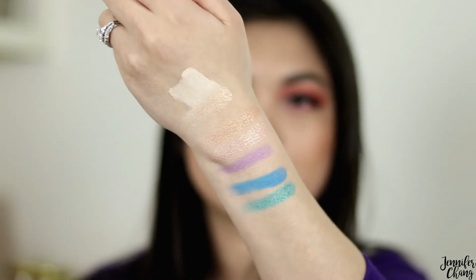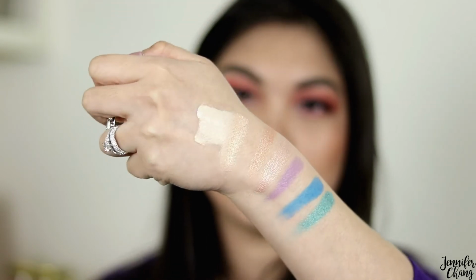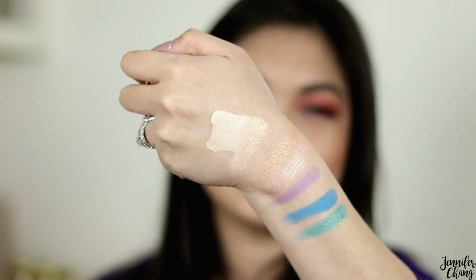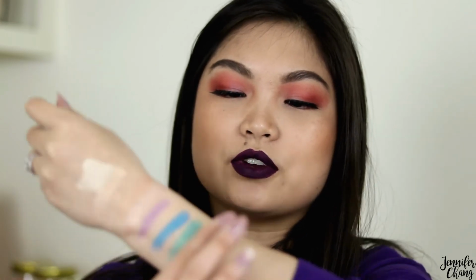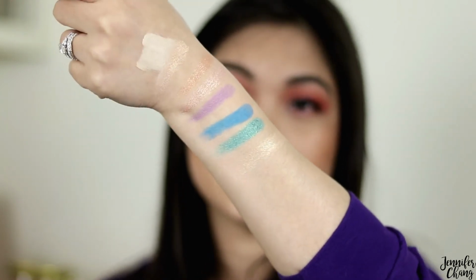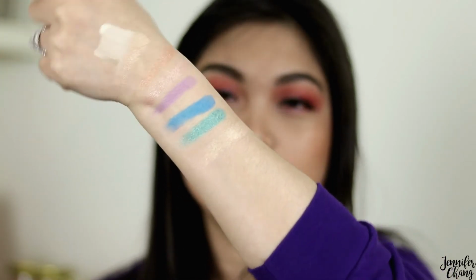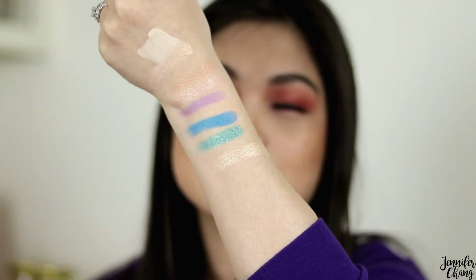I don't know if the camera is quite picking these up as amazing and shiny as they are in real life, but I also realized I just swatched it over my concealer swatch. So let me redo that quick. This one is Citrine. I'm going to swatch it all the way over here. But honestly, these highlighters, a little bit goes a long way. It is a really nice shimmer instead of a full-on glitter, which I also really like. Her highlighters are just so amazing.